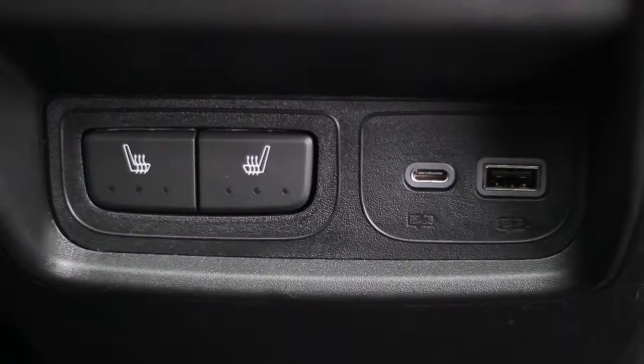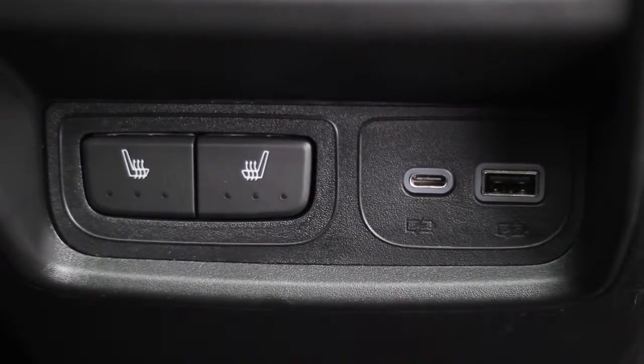The other thing that I noticed when I was sitting in the back is they have a full panel. So you have your USB, your USB-C, and 2 heated seat buttons back there. So if you've got passengers or kids in the back and it's winter, they also have the luxury of having heated seats as well, which I thought was really neat. Not just for the front, but for the back.